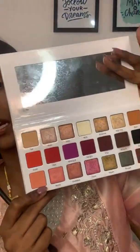pigmented eyeshadow palette. This is extremely pigmented, the one that I'm using right now. This is the Myst Cosmetics Drama eyeshadow palette. This is an Indian brand. It's very, very good.